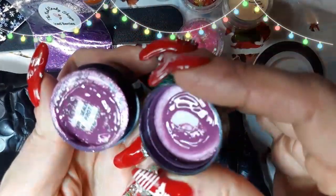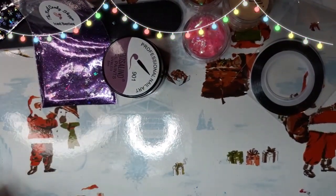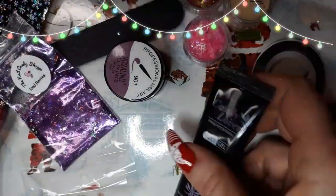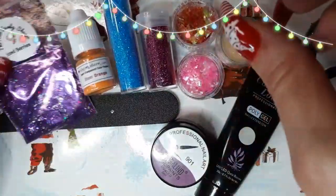Some gel paint. Looks like a purple. That goes with that purple glitter. And then something was in that. And that's it. This is it. Get it all in there. Oh, I love this stuff.